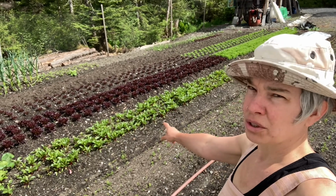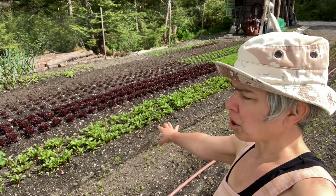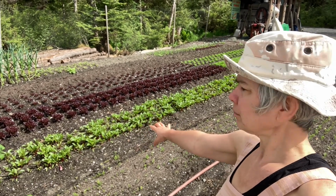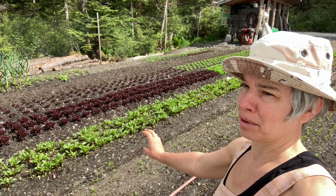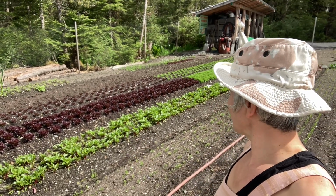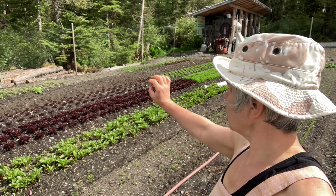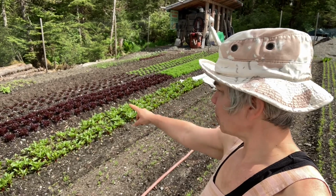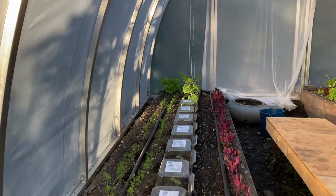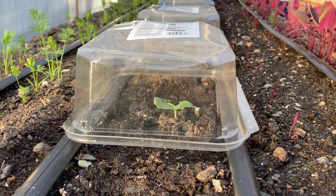Tomorrow morning, I also need to cut, for the first time, this baby chard out here in this bed, because if I don't cut it soon, it's going to be bigger than baby chard size. So that's a little bit faster, just a little bit faster than this first bed of lettuce. I put little salad tubs over the top of the new cucumbers.